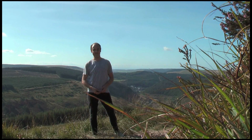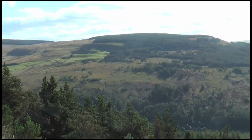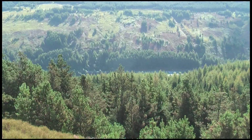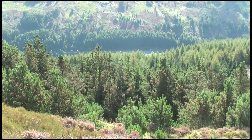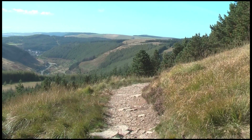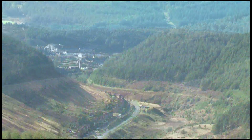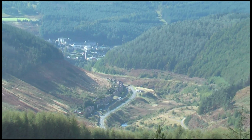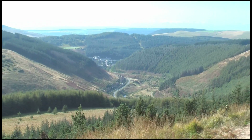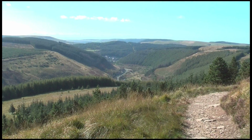Although this is not the top, this is the point with the best views. So when you get to the end of this film, you may be a little disappointed at what you see. So if you actually ride it, when you get to this point and you want to see the views, this is the place to stop. So this is looking back down the valley. In the distance you get down to the South Wales corridor.